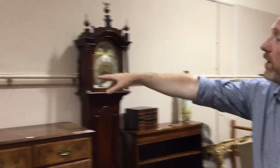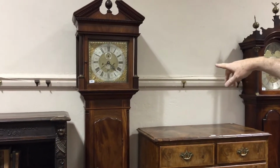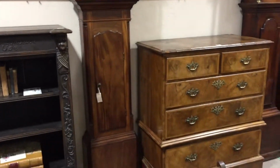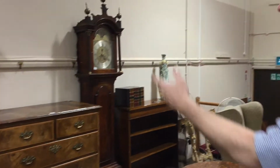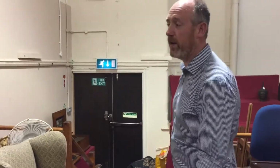There's another similar one over here that is a London-made one from Lincoln's Inn, the maker of this one. But what a beautiful clock, similar sort of price. Isn't that amazing? You can buy that sort of thing for £500. I think 10 years ago that would have been 1,500 to 2,000.